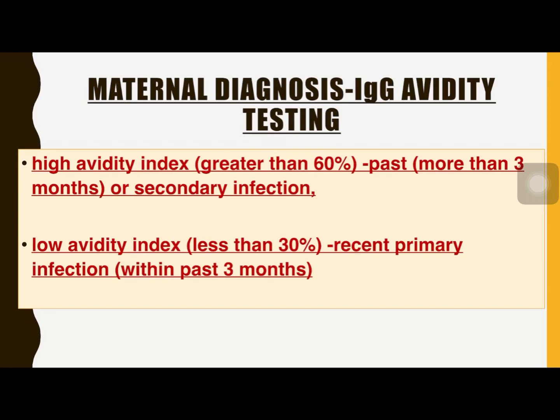Now, how do we diagnose? Maternal diagnosis is primarily by IgG avidity testing. High avidity, greater than 60%, is called a high avidity index, and it indicates past infection, more than 3 months ago, or secondary infection. A low avidity index, less than 30%, indicates recent primary infection, within the past 3 months.